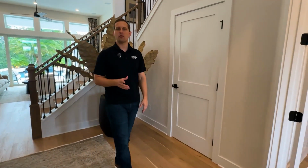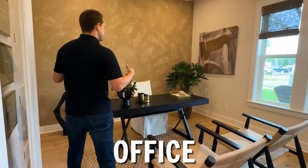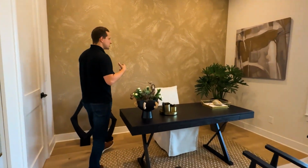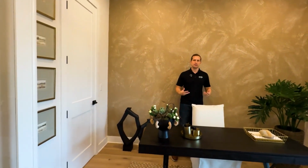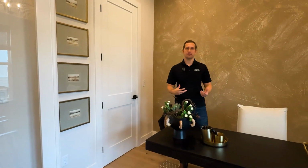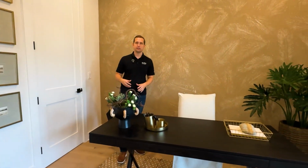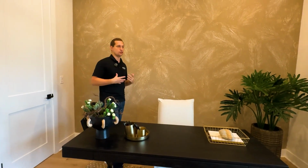All right, and then now we are gonna check out the dedicated office with this floor plan. So this is one of the things I love about the Palos Verdes, and it's something that you see a lot of times here with these homes in Nocatee. A lot of people who live in Nocatee, a lot of times they do work from home. And so to have that dedicated office to be able to work out of and have it downstairs so you're not having to go upstairs and deal with that, I think is a huge benefit.